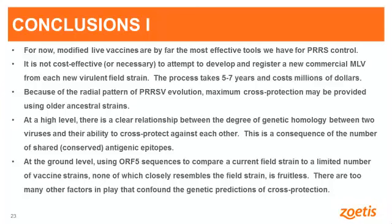So at a high-level view, there's a clear relationship between genetic homology of two viruses and their ability to cross-protect against each other. It's kind of obvious. This is a consequence of the shared or conserved antigenic epitopes. But at the ground level, in real life, using ORF5 sequence to compare from a limited number of vaccines the one that's going to match a particular field strain is kind of an exercise in futility. The small differences between viruses, the vaccines that are not that different from each other, are swamped out by the many other factors that confound the genetic effect of cross protection.